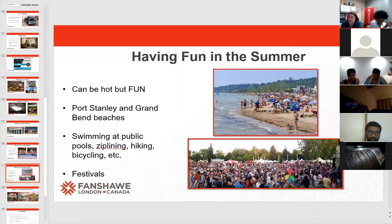So we're close to beaches. The pictures here are Port Stanley or Grand Bend, which are two big beaches that are within, say, 40 minutes to an hour from London. And I know right now there are some companies that are running buses every day to those beach areas. So it's really easy to get to them if you're hot and you want to cool down. The beaches are a good place to do that.